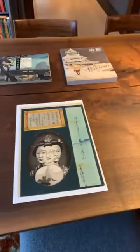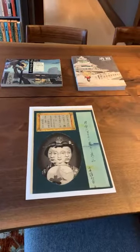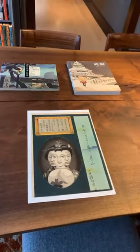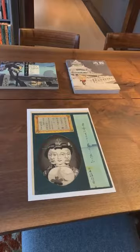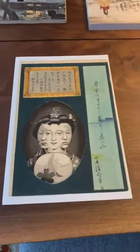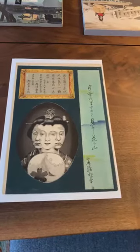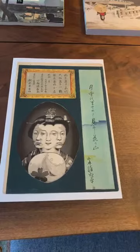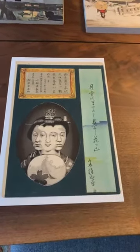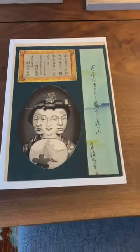So what I have here on the table, and I'll talk about the books. As fans of the channel know, I always like to show reference books that relate to the artists and the prints that we discuss. But today we're discussing one print, and it's a significant one. The artist's name is Kiyochika, Kobayashi Kiyochika, and this print is called Three Geisha in One. It was done in 1878, and it's a woodblock print.